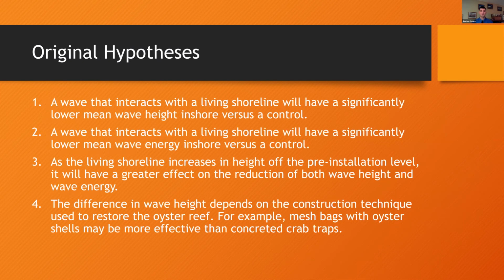So these were the original hypotheses proposed. In a sec, I'll go to some modified hypotheses. And this is based off of the couple of studies that have existed for living shorelines. The first one is that a wave that interacts with a living shoreline will have a significantly lower mean height versus a control site, a site without a living shoreline. The second one is very similar: a place with a living shoreline will have significantly lower wave energy. Energy and height generally go hand in hand.